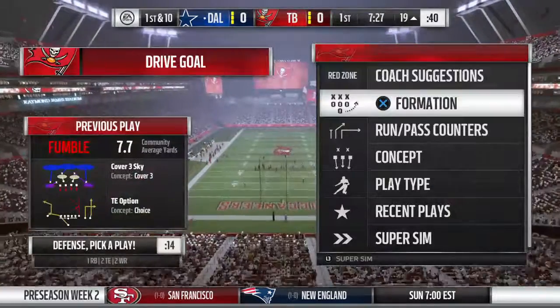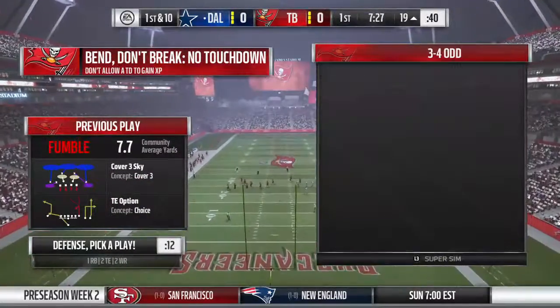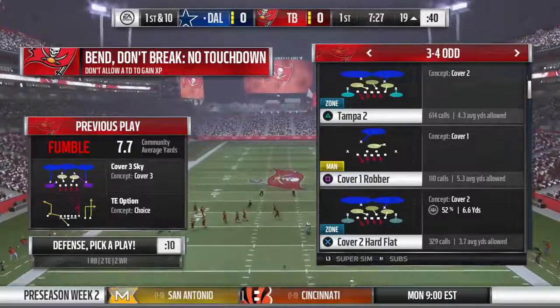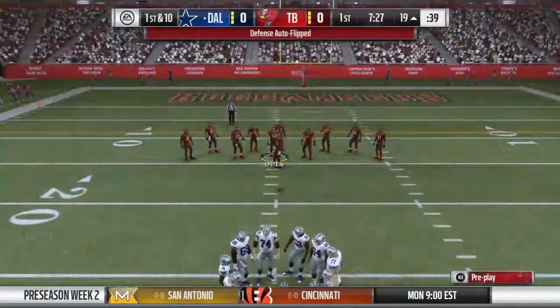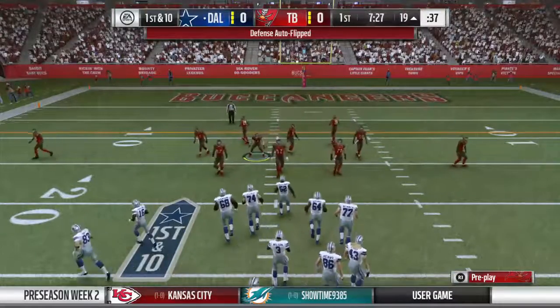Happy when someone has a turnover, but if there's ever a good time to do it, preseason. Yeah, right now. You know that come regular season, he's going to be ready to go, and maybe he'll remember, yeah, I don't want to do this when it comes time for the games to count.